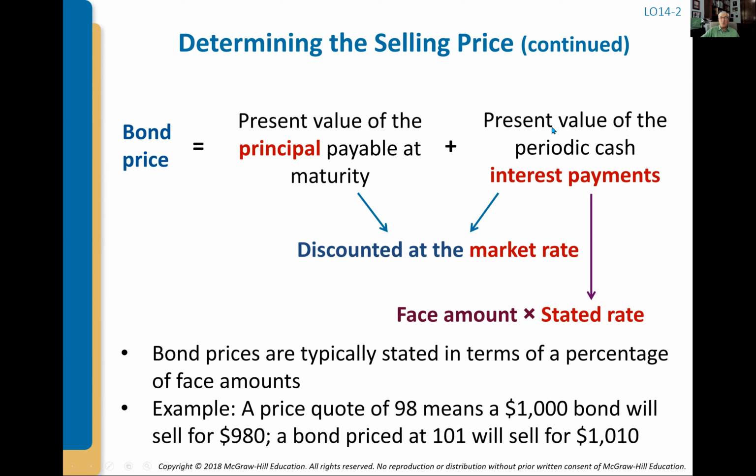And then we have to do another present value to add to that all the cash payments that will be made along the way. How do we come up with those cash payments? It's the stated rate, the coupon rate, the nominal rate, times the face amount, or the par value, or the principal. I feel sorry for you because there are so many terms, but if you learn them, it'll be good for you because you need to know this as business people.